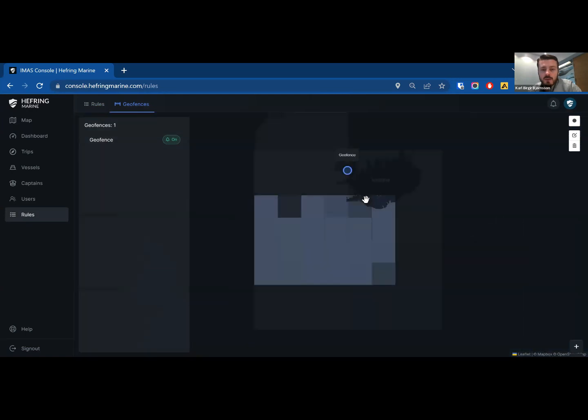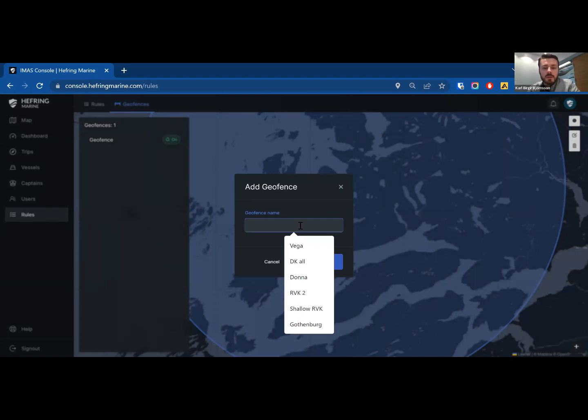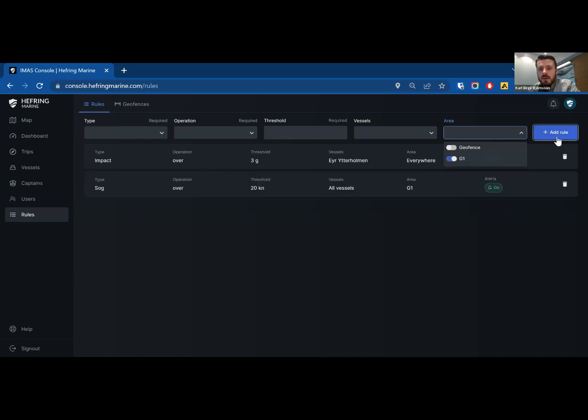And if I'd like to, let's go out here back to where my boats are. I'd like to define this area here, G1. And I want to say that if anybody operates over 20 knots on any vessel, so I pick no vessel, in G1, then let me know. Because G1 is a sensitive area and I don't want anybody going faster than 20 knots there. And you can also define that to be if anybody's operating at that speed or gets an impact outside of G1, then also let me know. So there's a lot of flexibility in how you can build that up.